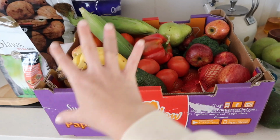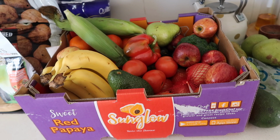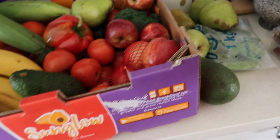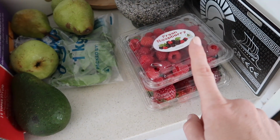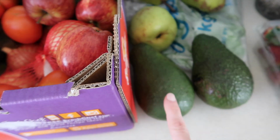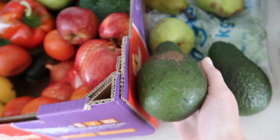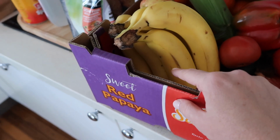So out of all of this stuff here, would you believe me if I said it came to $36? Because that's how much it cost. It cost me $36 to get all of this stuff here. The strawberries were $6.50 a punnet. The raspberries were $4. These avocados are actually really big. Like, that's a tomato. These avocados are absolutely huge. They were $1 each. I got those for $1 each. Bananas were $1.99 a kilo.